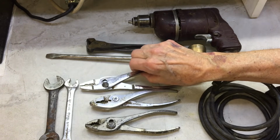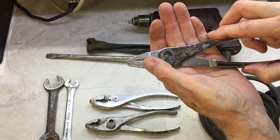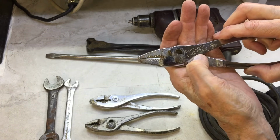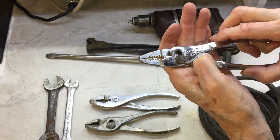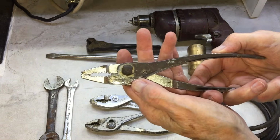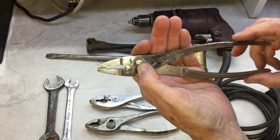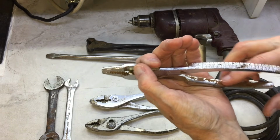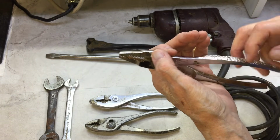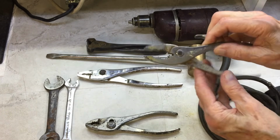Here's a Crescent brand. It says Crescent L2S, I believe it says, USA. Beautiful. Slip joint pliers. Got a little bit of rust there. Oh, that's not even rust. That's just some crud. That'll come right off. So those don't need much at all.